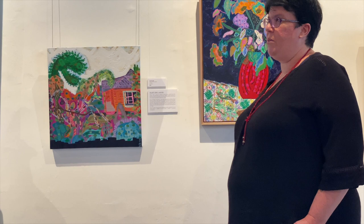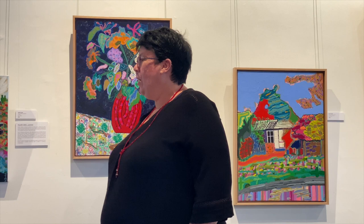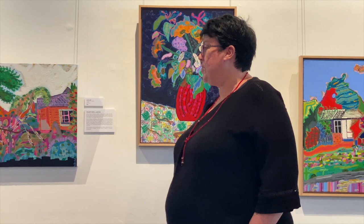This one is called The Secret Garden, and this was based on the summer holidays. I'm the eldest of four, and I've got two brothers and a sister, and sometimes when it was a rainy day, we used to sneak out the window and play in the back garden. Mum would say, no, don't go out, but we used to climb out. I climbed out the window one time and we all went in the back garden.